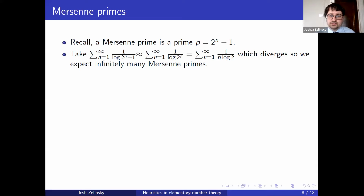All right, n goes down. Again, now we're back into even pre-calc, and we say that diverges because that looks like the harmonic series, except I've got a factor of log 2 floating down there, which doesn't make a difference. Okay, so we should expect there to be infinitely many Mersenne primes.